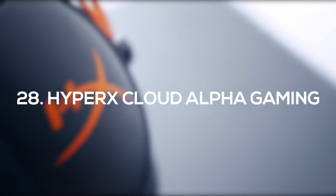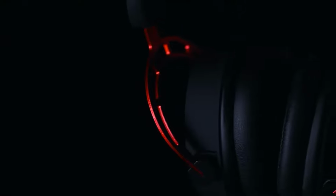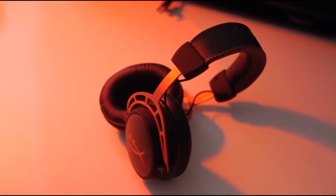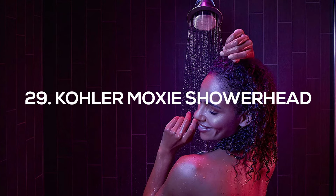Number 28. HyperX Cloud Alpha Gaming. HyperX Cloud Alpha headphones have a 300-hour battery life. In addition to their durability, these headphones provide a strong, clean sound and a mic that is of the highest calibration.